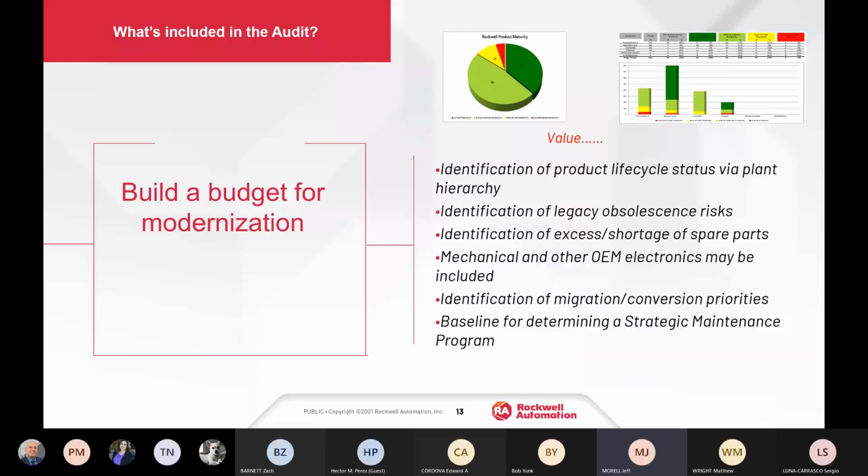And the bottom line, from an execution standpoint, it really gives a helpful tool for planning a lot of this modernization for your operations. Next slide there, Serge.